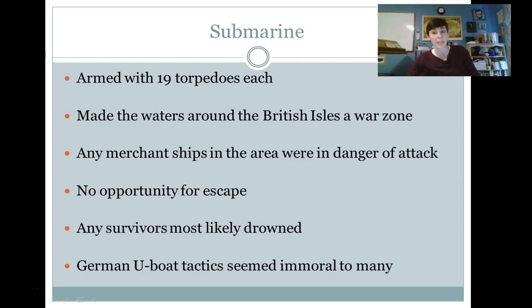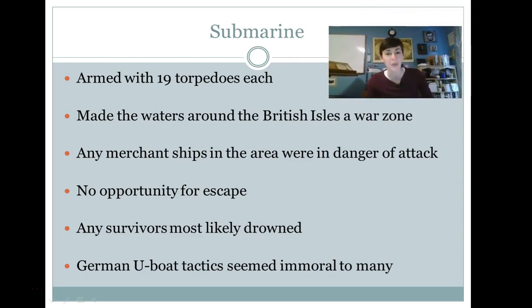All right, so the submarine could be armed with 19 torpedoes, which doesn't sound like a big deal, but at the time it really was. They made the waters around the British Isles a war zone because now the British Navy had issues competing. This is how the Germans were able to give the Brits a run for their money, because they could sink them from under the water. So any merchant ships were in danger of attack. There was no opportunity for escape. Any survivors most likely drowned.